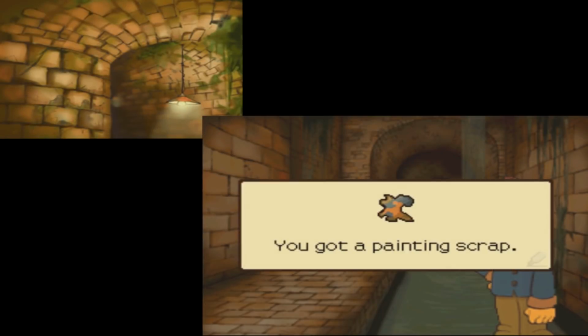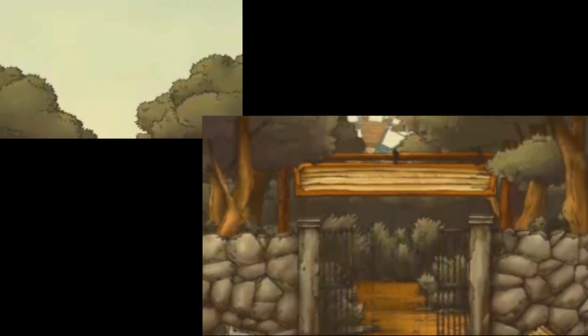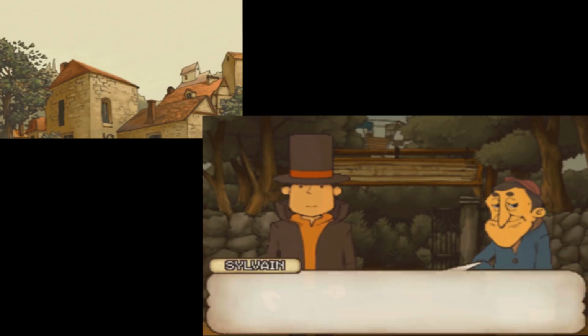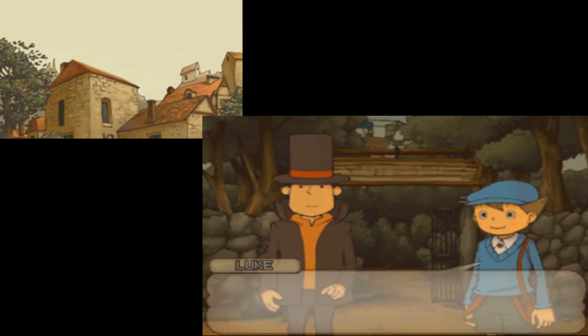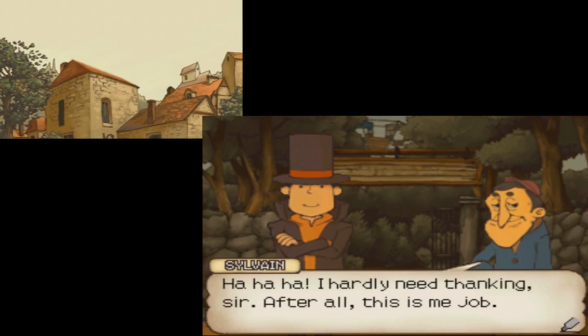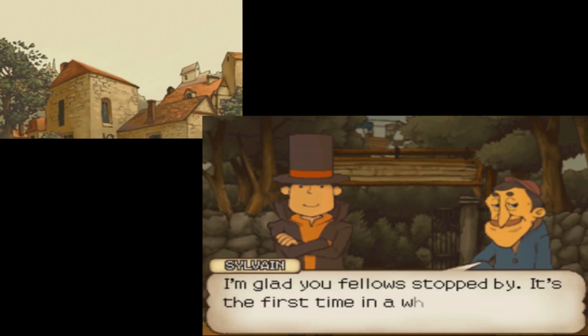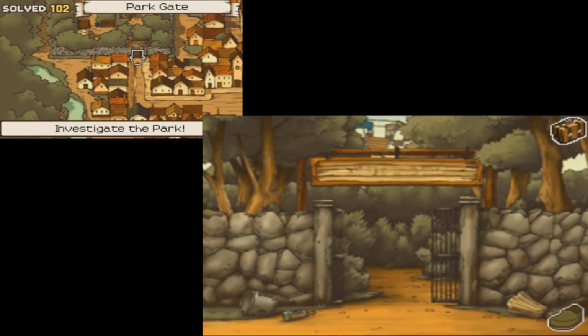There, that should take care of this mess. Now let's open up the park, eh? Thank you very much, good sir. Just hold on 1 second there. There we go. There we are. The pork is not there. The pork? We're not looking for a pig. Thank you, you've been a great help, sir. Haha, I hardly need thanking, sir. After all, this is my job. Way back when I used to keep it open every day, but these villagers, they don't care for it. I'm glad you fellas stopped by. It's the first time in a while I've had to do my job. What does that say about them, eh?